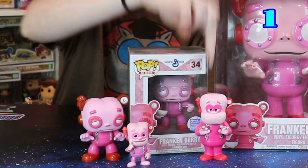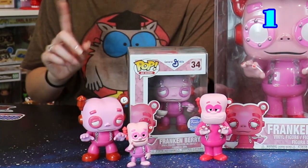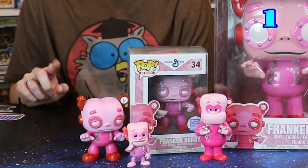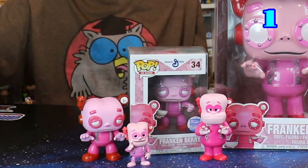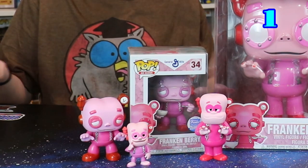We have Frankenberry soda, the common. We don't have the chase of that, but that would be cool. We've got this little mystery mini, and he looks like a toddler too. I don't know if that's just what they were going with for the mystery minis. Like with Lucky, he looks like a toddler. Oh, but that's really cute.